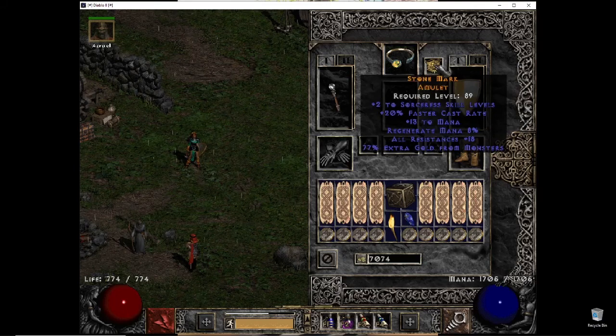And I'm using a crafted Ami, and the main thing I looked at was all resist. And this one I got for pretty cheap too. I was mainly looking for just 20 FCR. And then these people on D2JSP told me what they have for the price. And I was like, oh, I like this one. Oh, I'll take that. So yeah, I got this one.